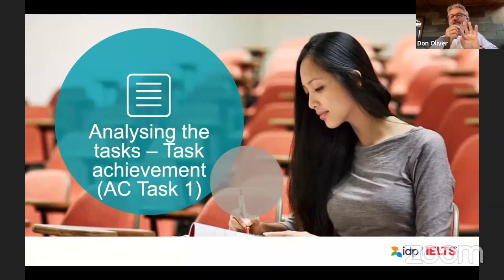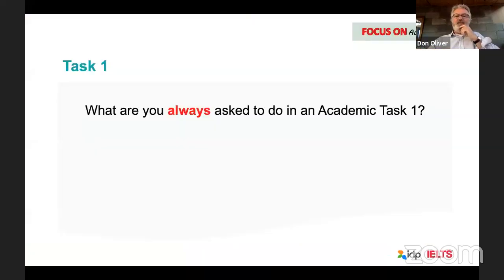So here, for task achievement, if you don't answer the question fully, you will probably get a low score, and your other scores may be quite high. This often happens for test takers who fail to read the question carefully enough. So in the academic task 1, you are always asked to do exactly the same thing.